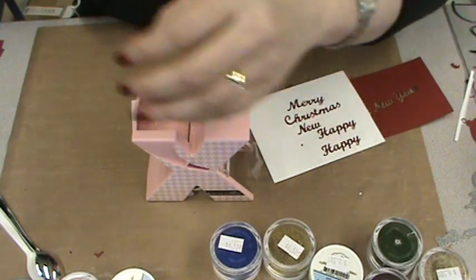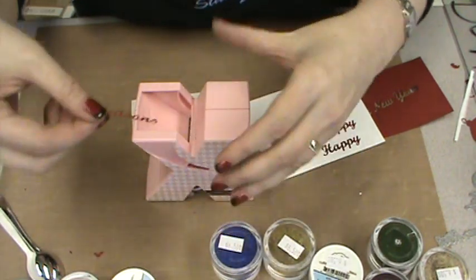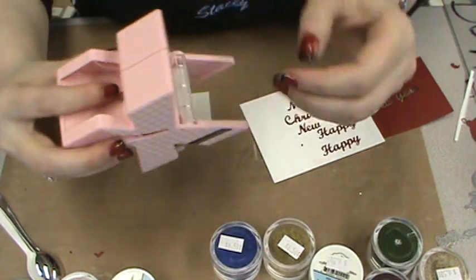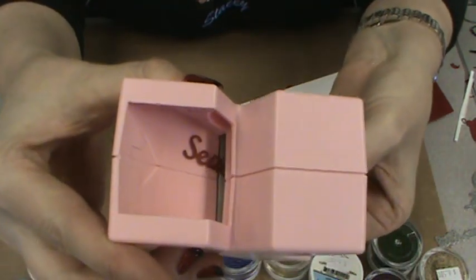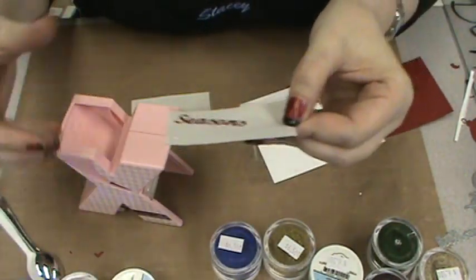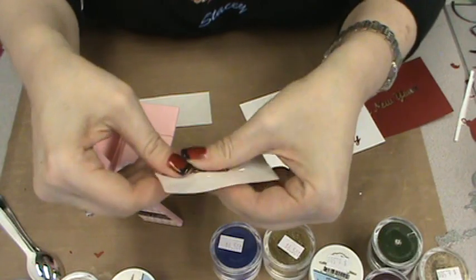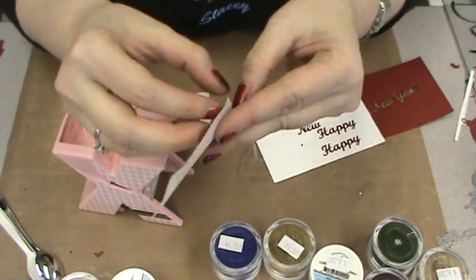Let's see, do I have one more word? Let's see, what word is this? Oh, is that seasons? Stick my seasons in there. Take it from the bottom. Can you see it going down? Take it, pull it down, give it a good rub. Peel off the clear plastic top.